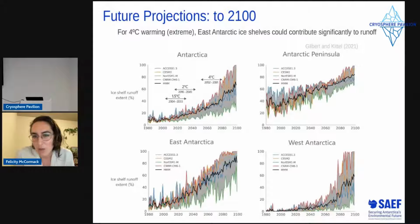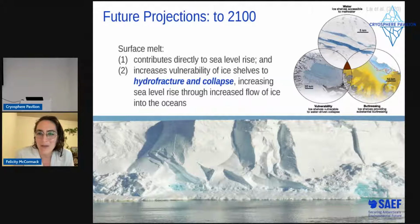And I think one thing it's important to keep in mind here as well is that polar amplification is a factor. So while the global mean atmospheric temperature might be 4 degrees, it's going to likely be a lot higher in the polar regions and maybe multiple degrees warmer in Antarctica. Okay, so why do we care about surface melt? Well, there are two main reasons. Number one is that increases in surface runoff directly increase sea level rise, and that's the primary process that's driving sea level rise from Greenland ice sheet.